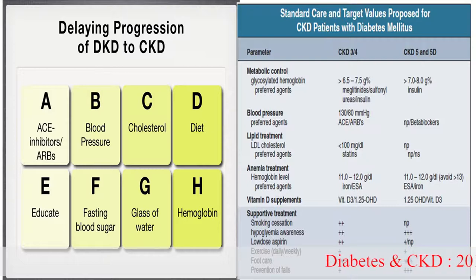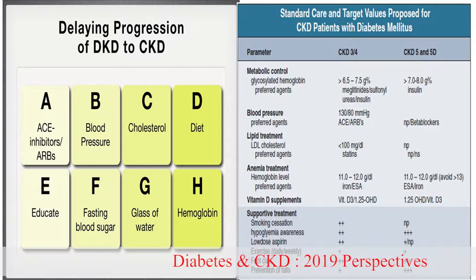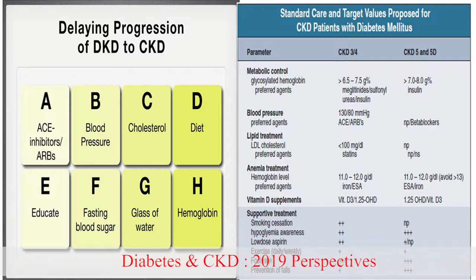These are the already summarized standard care for target value. Metabolic control, blood pressure control, target 130-80, you use ACE and ARB. Lipid control, target LDL less than 100, you use statin. Anemia control, and you want to mention smoking, hypoglycemia awareness, low dose aspirin, exercise, foot care, prevention of fall. These are the things you have to do to delay the progression of the renal disease.